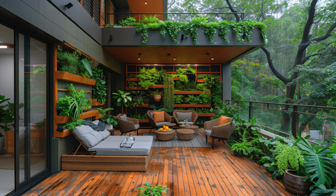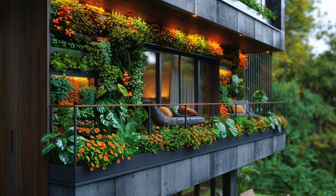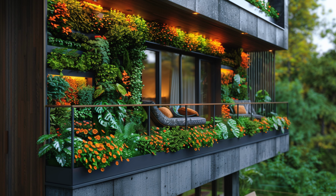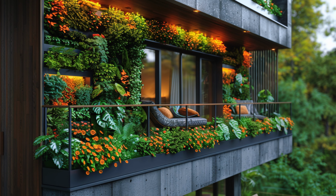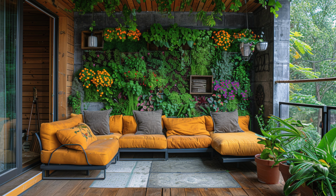A spacious, modern balcony, overlooking a lush, green garden. Wooden decking floors, a wall of layered planters displaying lush green foliage and ferns, creates a verdant indoor-outdoor living space. Brown wicker furniture, including a daybed and lounge chairs, is arranged invitingly on the deck. Orange-toned throw pillows and small accent tables complete the seating areas.